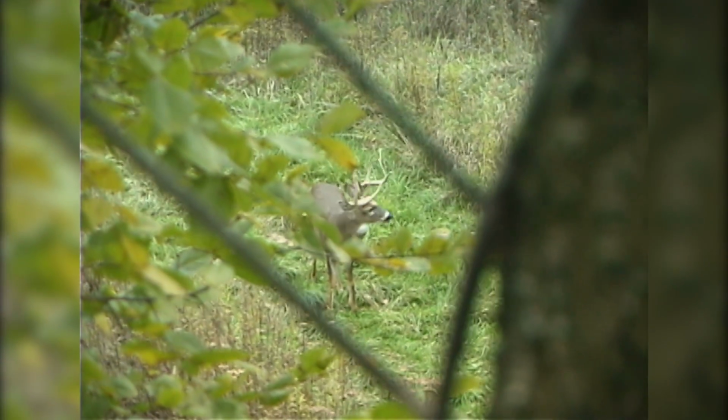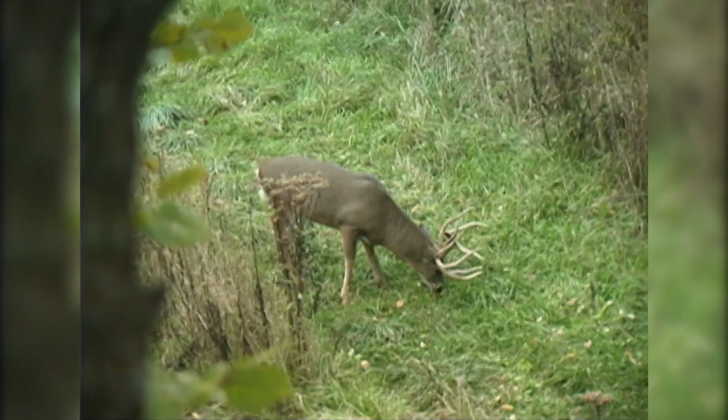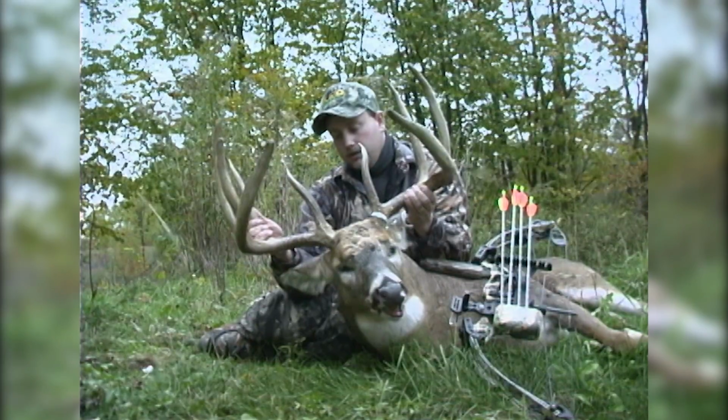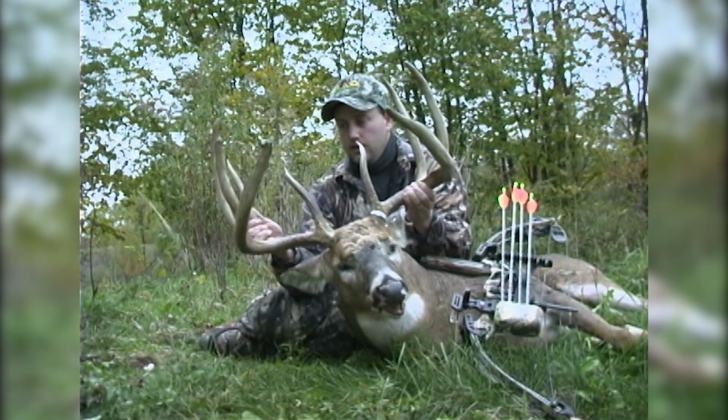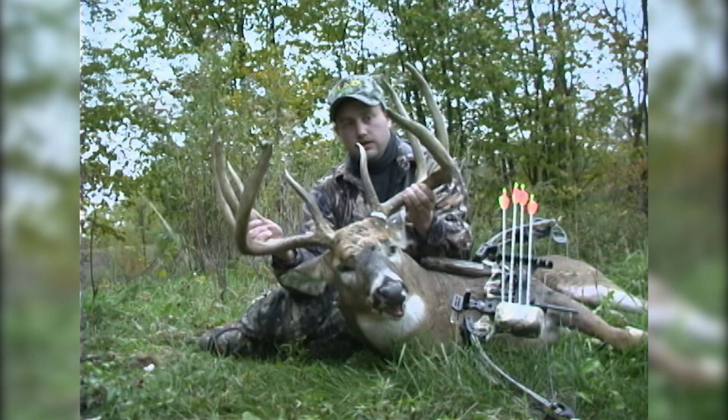Nobody would think to hang a stand, or they think, oh, a big buck like that ain't gonna walk that. But I knew what I had, and this is what I wanted, and I got it. It paid off. I can't be any happier. What a great buck. We've rough scored him. He's like 187, almost 190. Just an awesome buck for a 9-pointer.